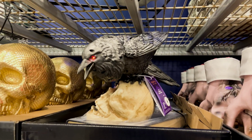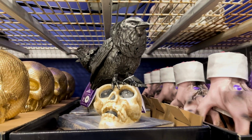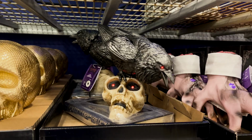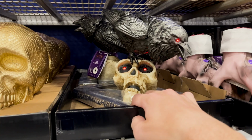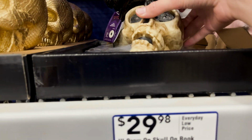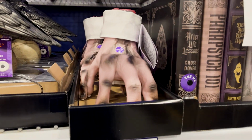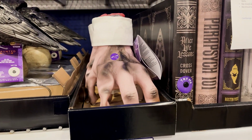Yeah, very cool movement. Nothing has really ever had movement like this. Oh, I didn't even notice the skull's eyes light up too. That's cool. I'll play it one more time. Yeah, very cool. I like that he's on the books. It would be nicer for me to own if it didn't have the book, because I'd like to have him outside somewhere, but if I were to get it, but I'm not. But it's cool. Crawling hand, you know, crawling hand.